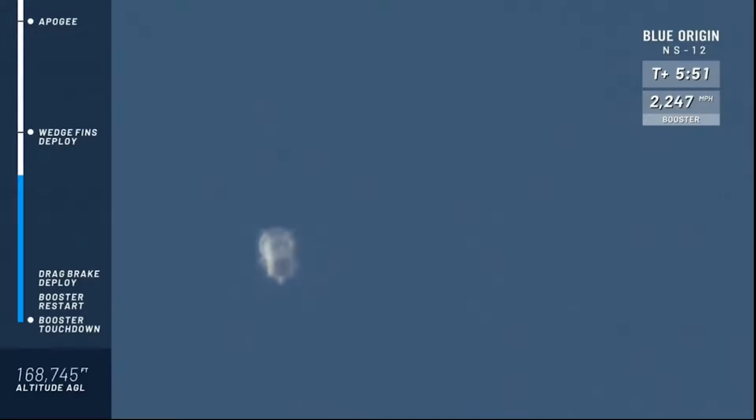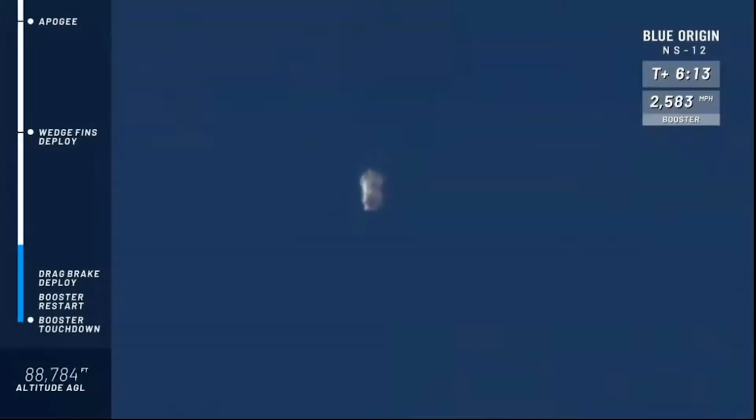And the wedge fins are out. All things looking nominal. You may recall those wedge fins are housed up in what we call our ring fin. As the rocket's coming back down, the air is flowing through that ring fin, centralizing the pressure, and that keeps the rocket nice and stable and straight as it's coming back down to land. Of course, the wedge fins also help with the stability of the rocket as she descends back home to Earth.